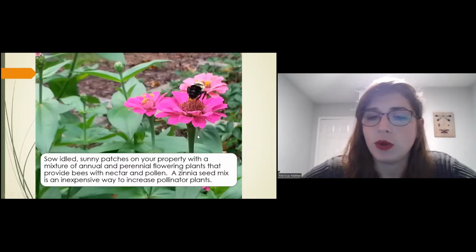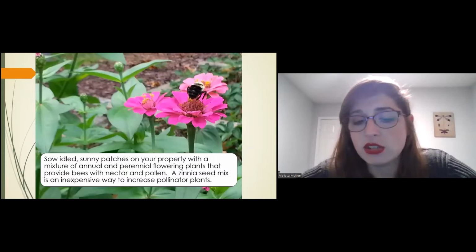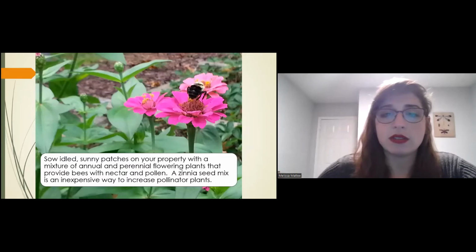And just spreading a seed mix is often the cheapest and easiest way to do it. Take a rake, rake a bare spot up, get that soil nice and loose, scatter the seeds, water them in, maybe put a little bit of mulch down, and then you're good to go.